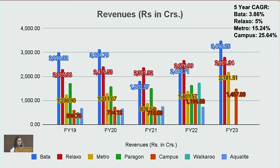So Walkaroo and Campus have grown quite well and quite quickly, especially in the last 3 years. Campus has had a very significant CAGR. If you see the 5-year CAGR, Campus's CAGR is almost 26%.